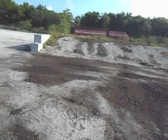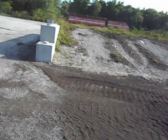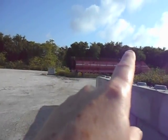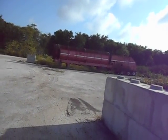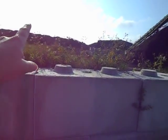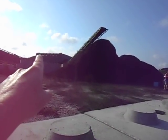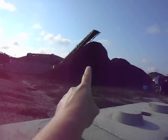Alright, one of the things I want to show you guys, which is really cool, is this huge tumbler they have over here. This is what they use, this big tumbler system. They use this to sift the compost, so it's a fine compost when you actually go to pick it up. And then, as you can see, there's some composting material still happening. There's a tumbler, looks like that one's been set up to work. Here's the ramp. They sift it. It goes onto the conveyor system, comes up and dumps onto the pile.